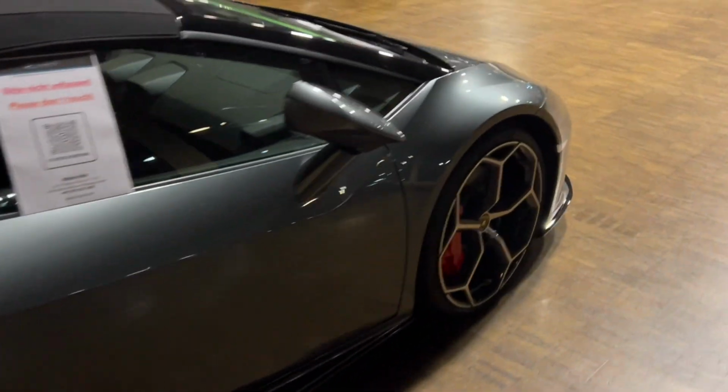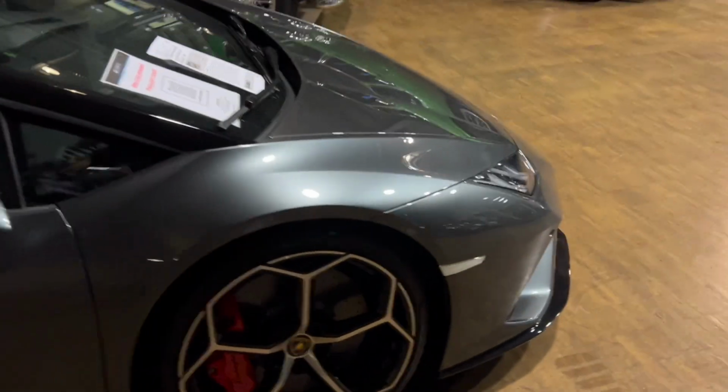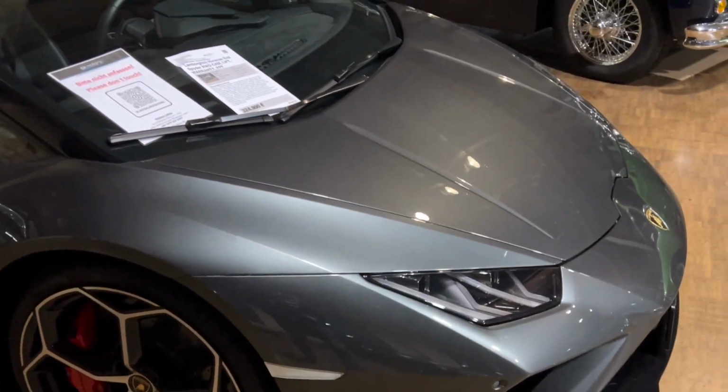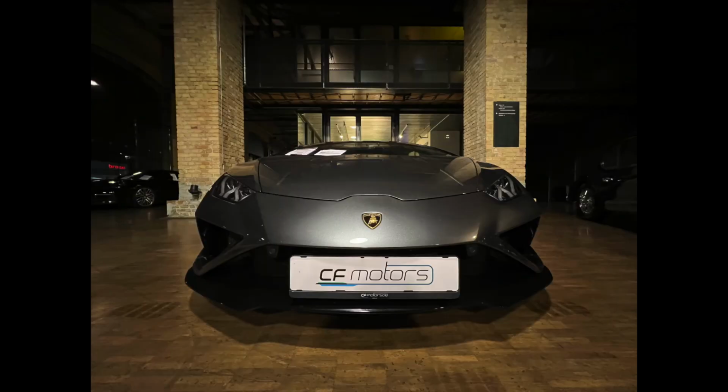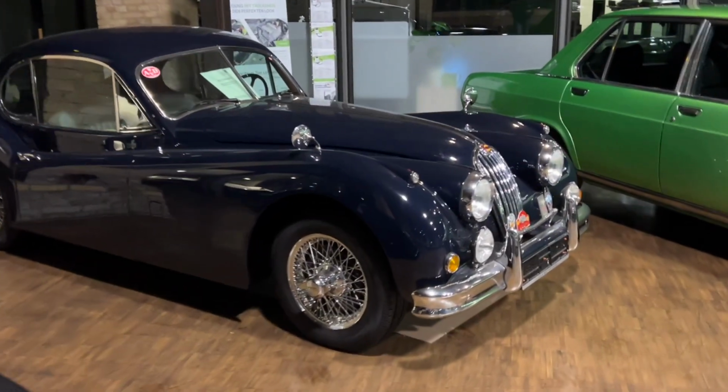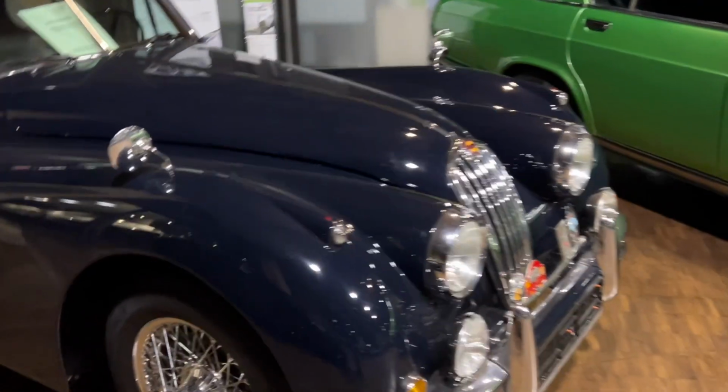All right, well, let's look around here. Here we have a very nice Huracan Performante. Oh no, this is just an Evo, my bad. It hasn't got those stripes. And then over here, this is a Jaguar, I think. Maybe a Daimler. No, this is a Jaguar, of course. Not sure which model it is. I'll put it on the screen, but this is an extremely cool Jag.